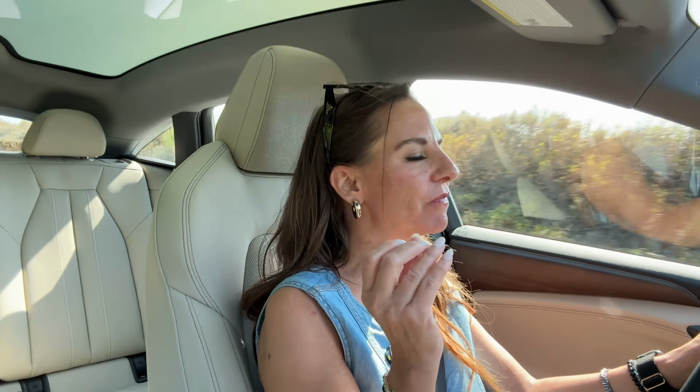So even though this isn't the performance version, it still is 422 horsepower, 465 in launch mode. So that's nothing to laugh at. Like, it is still quick. Immediate torque, obviously, it's an EV. I think the 0 to 60 time was like 4.3 seconds or something. It's amazing. So this is the more chill version. Still super sporty and beautiful, fun to drive, beautiful interior, quiet, luxury, inside and out.